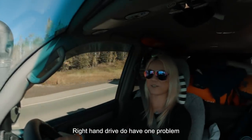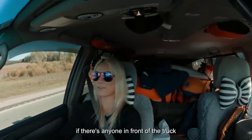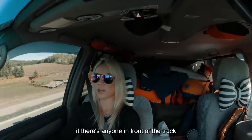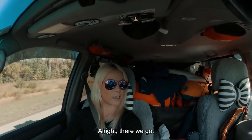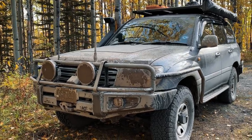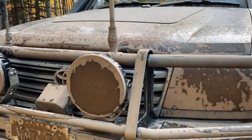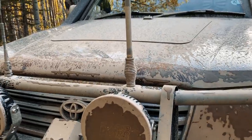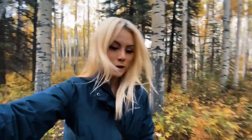Right-hand drive, if you have one problem, is on the passing lane, you often can't see if there's anyone in front of the truck. Alright, there we go. That's some really muddy road. I should probably clean up my lights at least. Covered. Okay, fast forward. I came out of that trail from the mountaintop.